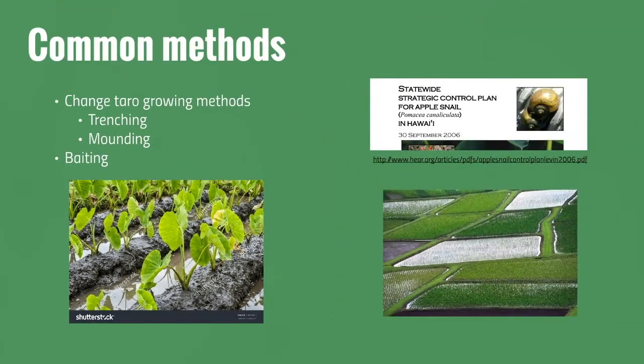Another method is to set out baits for apple snails, leading them to gather in a certain area, which makes collecting them much easier. Lettuce, cassava leaves, sweet potato, taro, and papaya leaves are suggested. Or basically anything that would be more attractive than the crop being grown would work as bait.